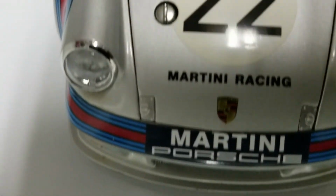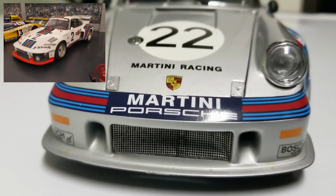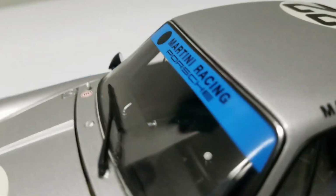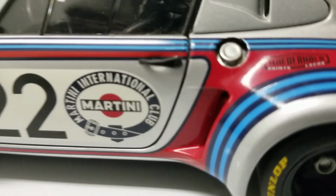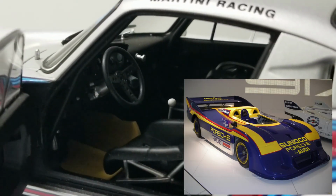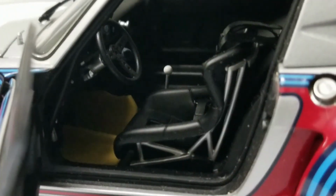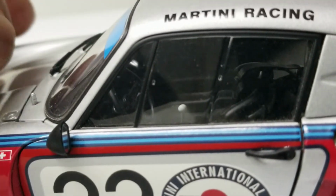the beginning elements of what would become the 935: the large single turbo, the wide fender flares, the intercooler, although the intercooler location has changed, but it also has the large wing. Obviously, this is not a 935, but it's important all the same in that it was the first turbocharged racing 911. Porsche was fresh off of their success in turbocharging the 917 for Can-Am racing, and this was the next step in that evolution in preparing the Type 930 for the Group 5 racing category.